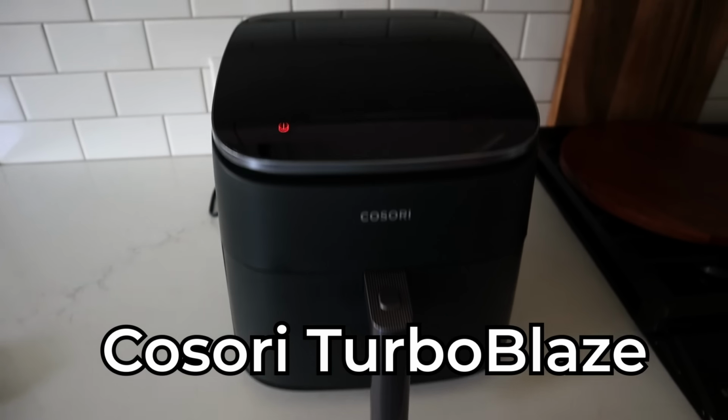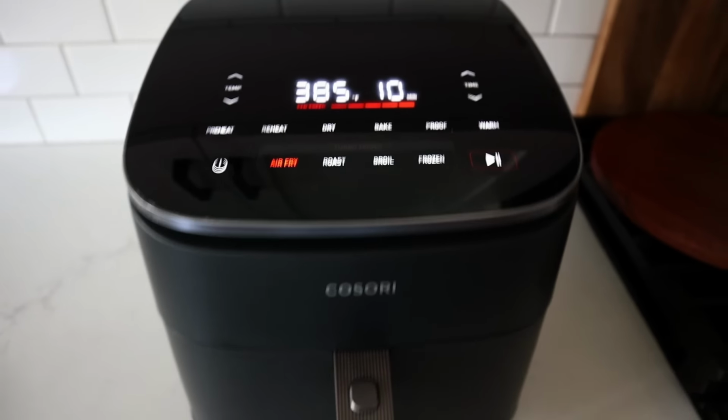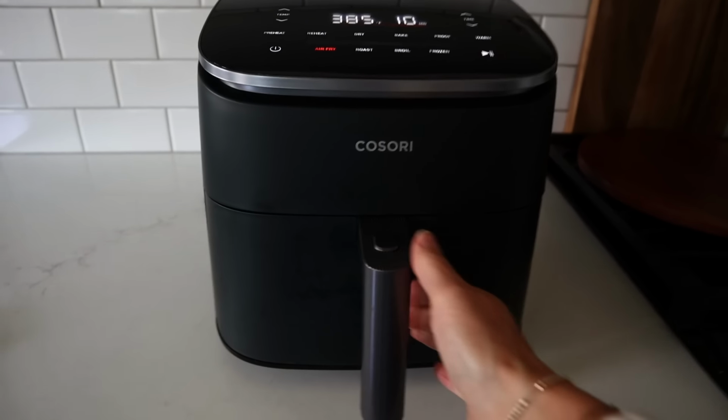Tell me. All 3 of these, in my opinion, passed every single one of my tests, but they really shine for different people. So my best value pick is the Kasori Turbo Blaze. Why? It's ceramic coated, it cooks great, and you can usually snag it for less than $100 if you wait for a sale. What is the trade-off?